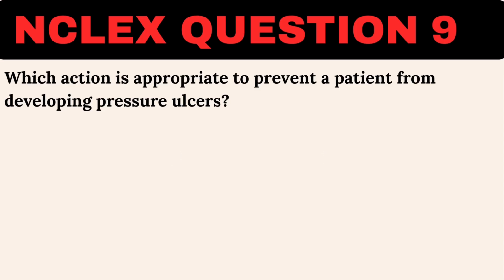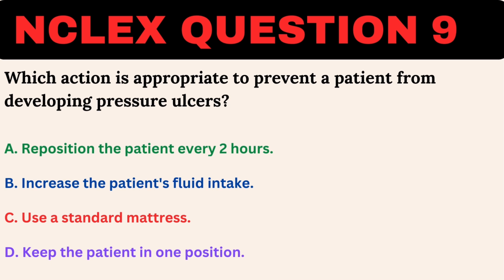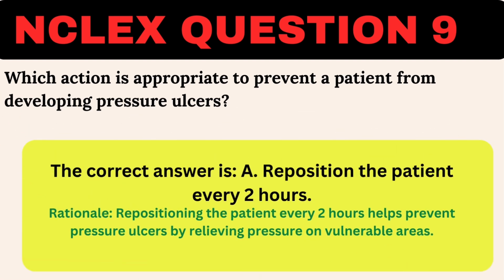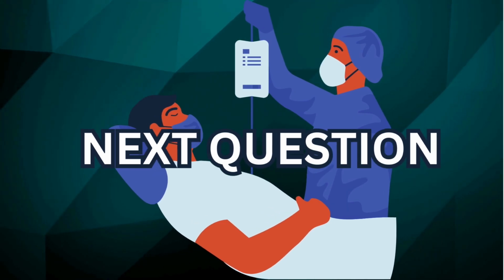Which action is appropriate to prevent a patient from developing pressure ulcers? A. Reposition the patient every 2 hours. B. Increase the patient's fluid intake. C. Use a standard mattress. D. Keep the patient in one position. The correct answer is A. Reposition the patient every 2 hours. Rationale. Repositioning the patient every 2 hours helps prevent pressure ulcers by relieving pressure on vulnerable areas.